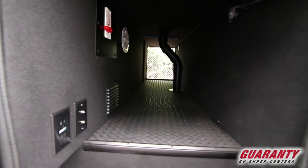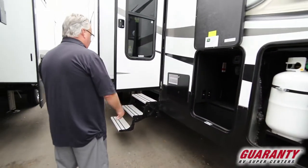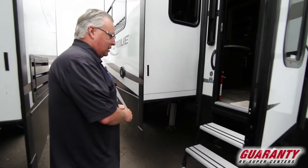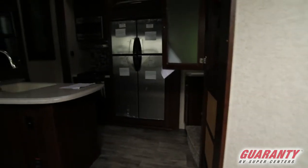additional hookups for television, outdoor entertainment devices, large capacity water heater, aluminum front step, outdoor marine grade speakers. Come on inside. Nice feature on this unit.